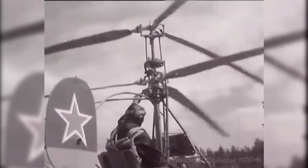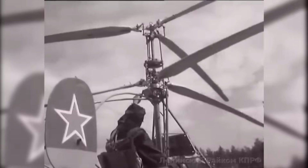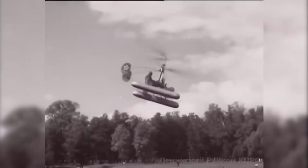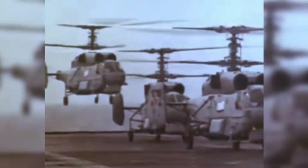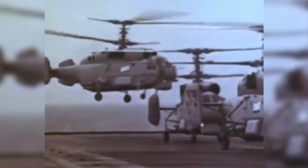The tiny helicopter used twin opposing rotors which turned in opposite directions. This resulted in a compact design which was easy for maneuverability into tight spaces and easy for storage too. This design provided the blueprint for all Kamov designs to come. Kamov then went on to design the first helicopters for the Navy and created a successful line ranging from the Kamov KA-20 to the Kamov KA-32.